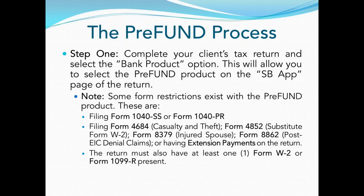The other forms, and there are four main forms that cannot be present on the return. One of them is the 4684, casualty and theft. Form 4852, which is the substitute Form W-2. Form 8379 for injured spouse allocation. And then the big one, and the one that will be the most common of these four, is the Form 8862, which is the information to allow EIC.